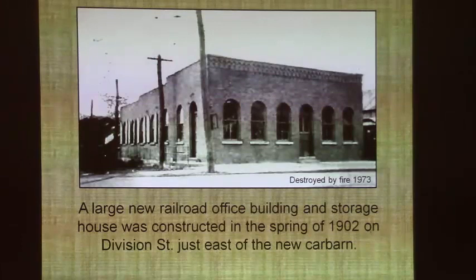They built a large office building right next to the car barn. This is the car barn over here. And you see there's a trolley parked in here on the tracks in between them. This was an office and a storage building. This burned in '73. So you get the feeling that the FJ&G poured an awful lot of money into this Amsterdam system pretty quickly. In two or three years, they've owned it now.